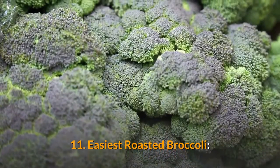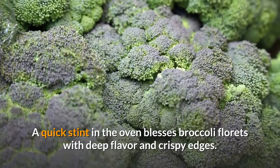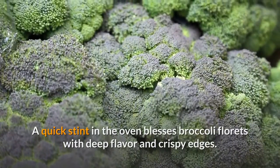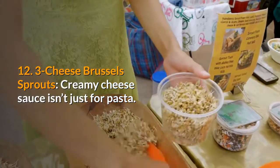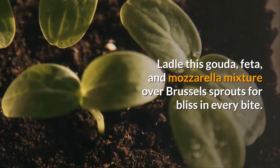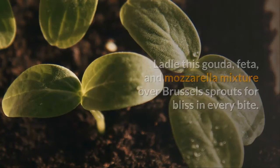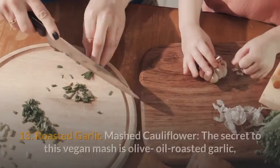11. Easiest roasted broccoli. A quick stint in the oven blesses broccoli florets with deep flavor and crispy edges. 12. 3 cheese Brussels sprouts. Creamy cheese sauce isn't just for pasta. Ladle this Gouda, feta, and mozzarella mixture over Brussels sprouts for bliss in every bite. Just omit the bacon.